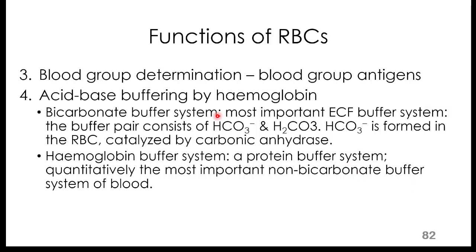I'm sure we have a little bit of an idea of what buffer systems are, what acids and bases are. We must have done that in chemistry classes before this stage.